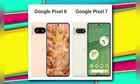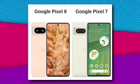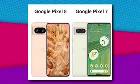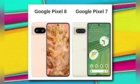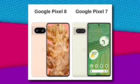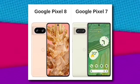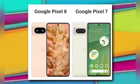Camera setup is the same as well. 50 megapixel shooters for the main camera, 12 megapixel ultra wides, and they both shoot in 4K. Same thing with the selfie camera. It's changed to a 10.5 megapixel ultra wide from the 10.8 megapixel ultra wide on the Pixel 7, both shooting in 4K. So no real big differences there.